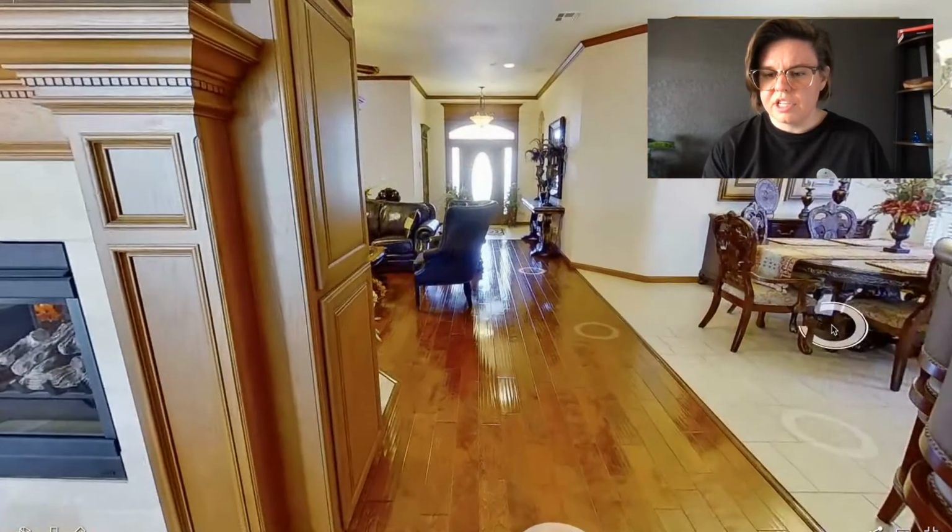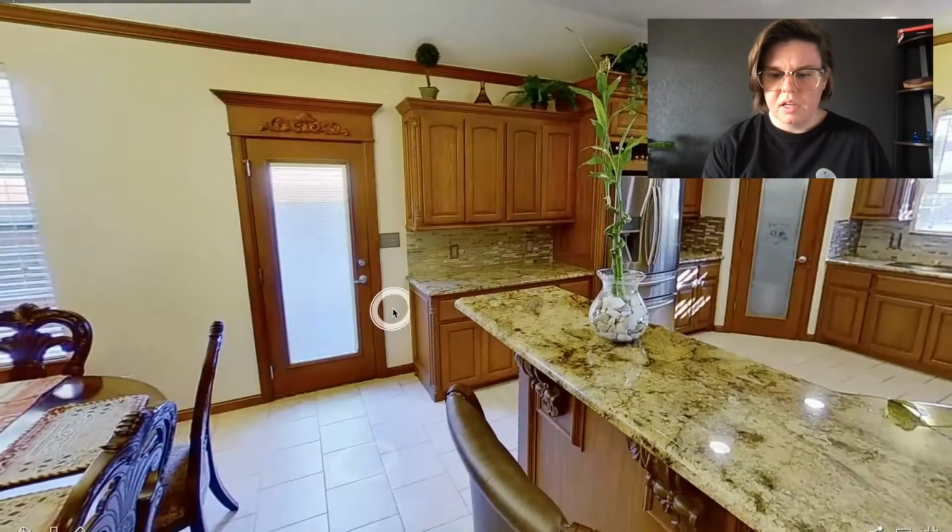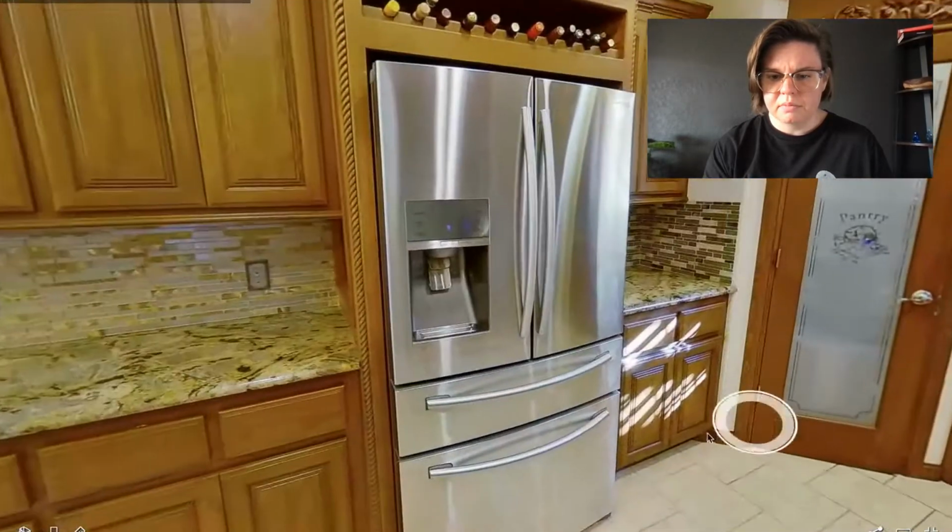We're going to go into the kitchen and the dining room. So you can see how the kitchen's open to these two living rooms. And then we have this really spacious dining room. He has a 6-seater table right here and it fits perfectly. Okay, we're going to head into the kitchen.